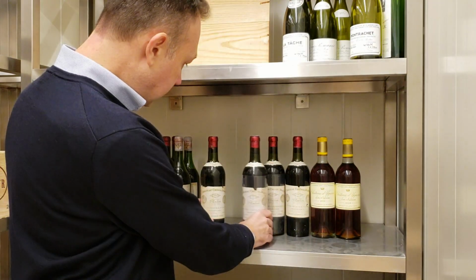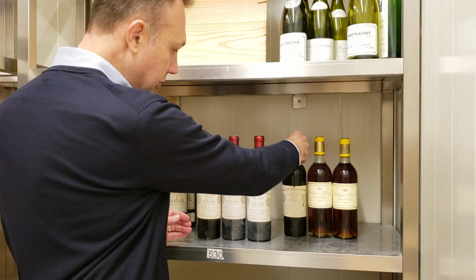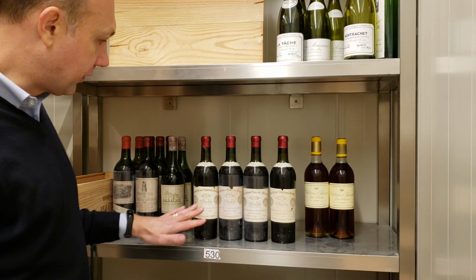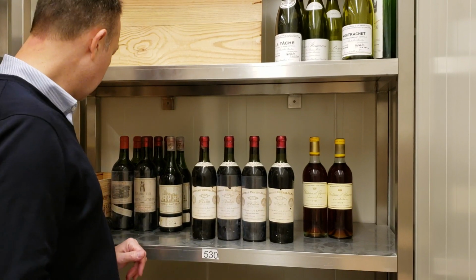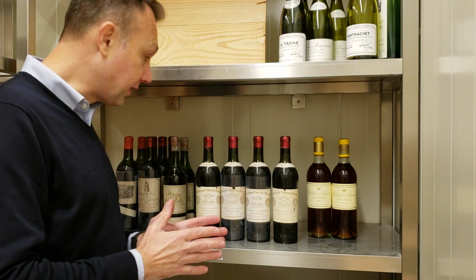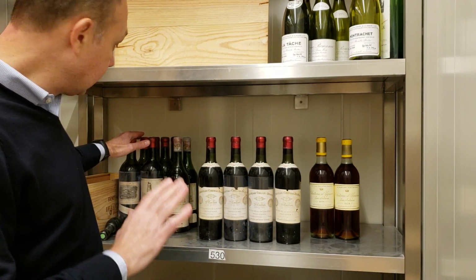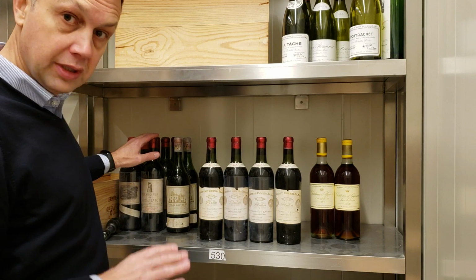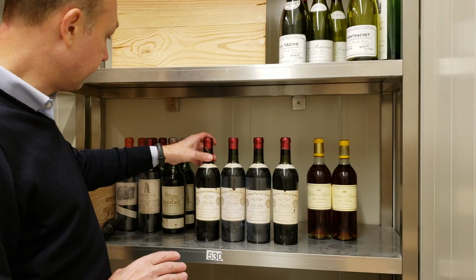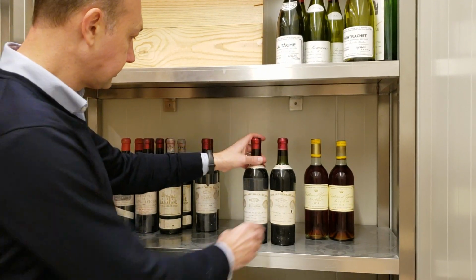The other one as well, same thing. I'm not going to go through all of them, but just to show you, the others are perfectly fine as well. So I've got 4 bottles of 1949 here. To recap, for the people that may not have seen what I did before, Lafite 1947, no problem. 1945, no problem. Latour 1945, no problem. Haut Brion 1959, no problem. Cheval Blanc 1949, no problem whatsoever.